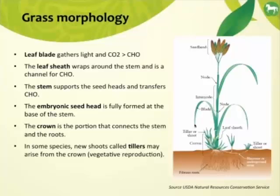Then the carbohydrates are transported via the leaf sheath to the stem, which is channeling it to the roots or to the seed heads. Depending on the stage of growth, it will either channel it to the roots or to the seed head. We'll highlight those different phases in the next slide.